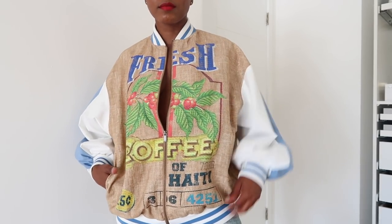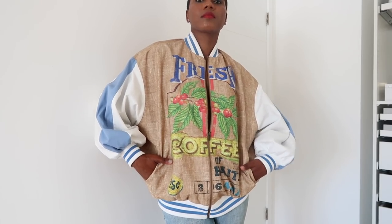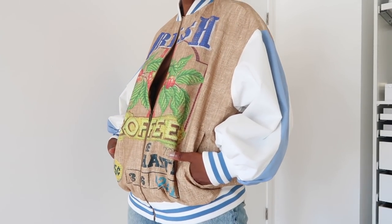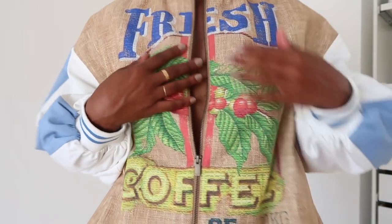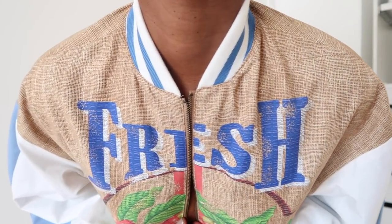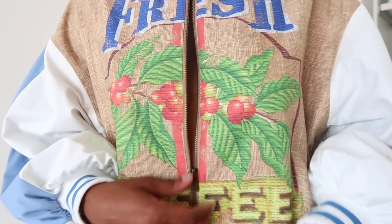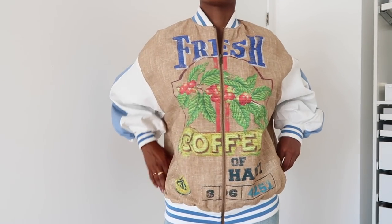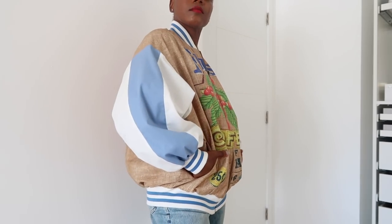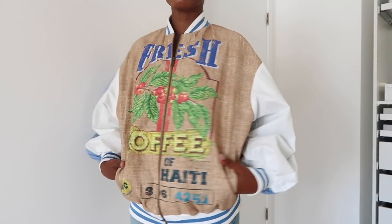It has a hidden zipper down the front and it's pinstripe on the inside. The back has a little line down the front. I mean, you guys, this is a beautiful coat. I got the medium. I believe this is probably the most expensive thing I'm showing you in today's video. I believe this coat was $279. So this might be the most expensive thing I'm showing you today, but very well worth it.